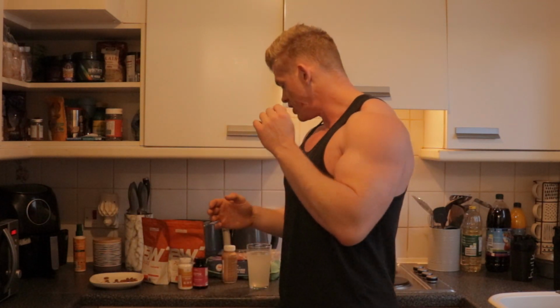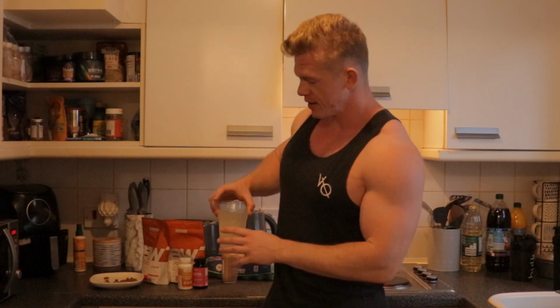But although my weight's not really dropping that much over this diet period, my body fat is dropping, so that's a really good sign that I'm regaining more muscle mass as well. So I'm just going to go through exactly what I'm eating to get that, and it's way more food than I used to. So first thing in the morning I have this drink.